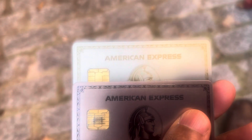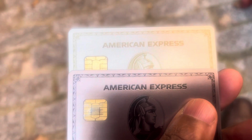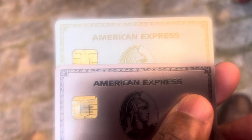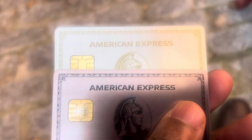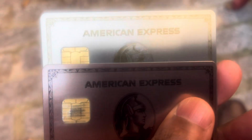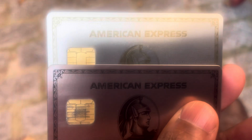Here I'm doing a side-by-side with the rose gold at the bottom and the white gold at the top. And you could tell the rose gold is definitely rose-colored, and it makes an impression when you hand it to somebody. And I'm trying to get away from that. I've had the card for almost 40 years, so I don't need to make any more impressions.